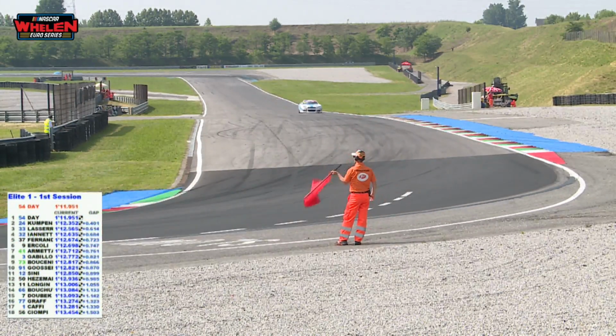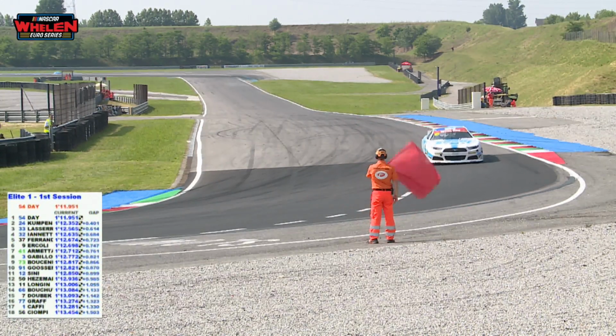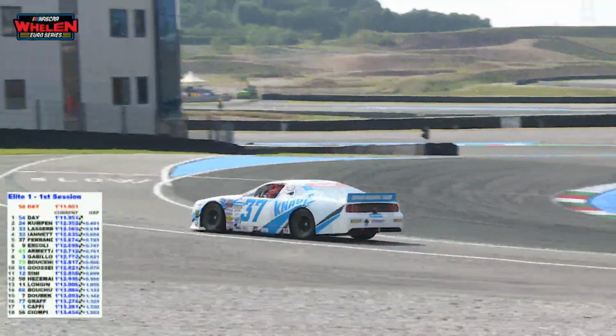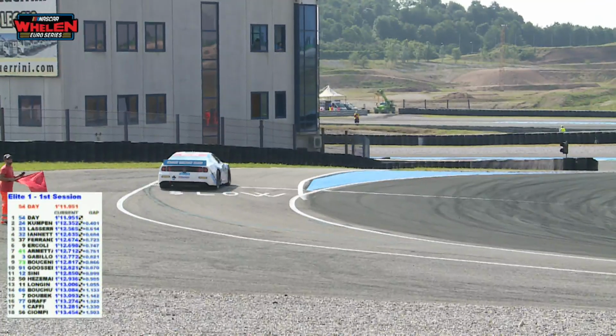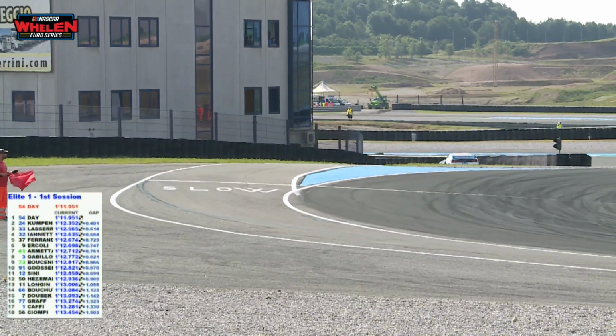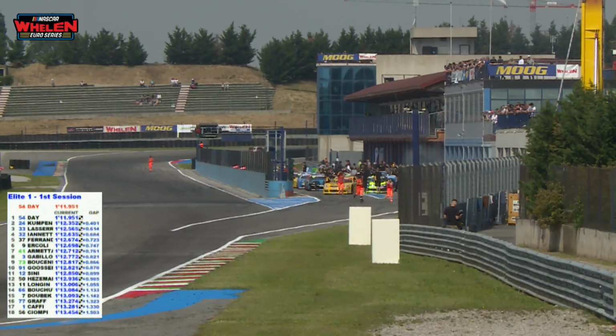7th quickest is number 41, the Club Motorsport Ford Mustang of Fabrizio Amata, who is back in the championship for this weekend with a 1 minute 12.712. 8th quickest is Fred Gabillon in the end, so he did manage to haul himself up from 14th position with a lap to go. So he is into 8th place with a 1 minute 12.772.